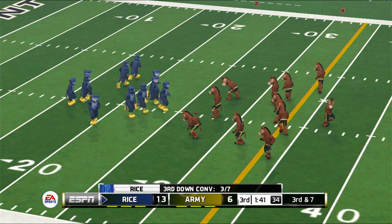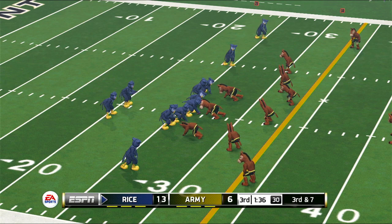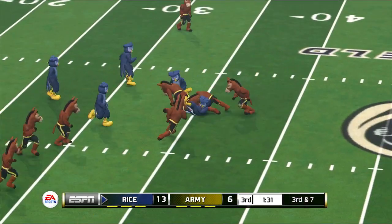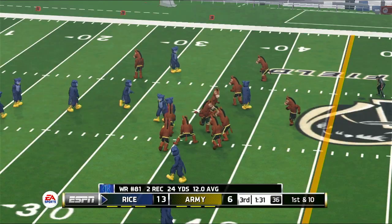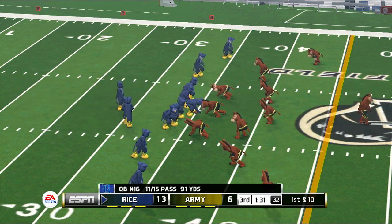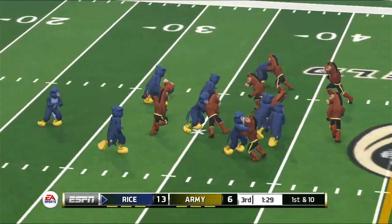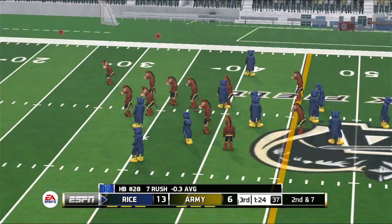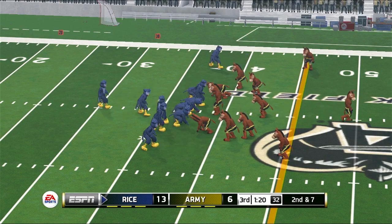I like this guy's size and instinct. From their own 26-yard line, it's 3rd down. Tackled around the 35-yard line. He makes it to the 30-yard line. That'll make it 2nd and 7.